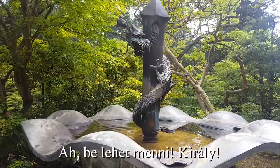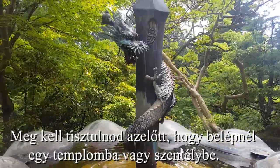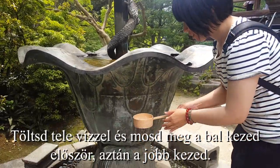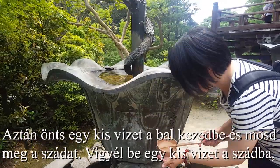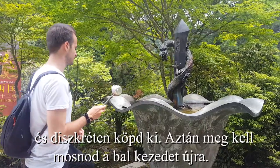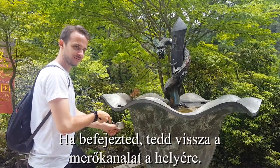It's nice. This special fountain here is a purification fountain. You have to purify yourself before you step into a temple or a shrine. Here's how to do this. Take one of the ladles provided with your right hand and fill it up with water. Wash your left hand first, then wash your right hand, and then pour some water into your left hand and wash your mouth. You have to take in some water into your mouth, then you have to discreetly spit it out. Then you have to wash your left hand again. If you're finished, you have to put the ladle back to its place.